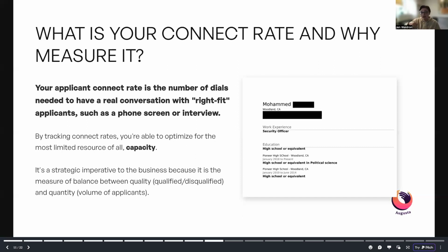And if you can imagine doing it 10 times a day or 20 times a day and looking at resumes where you can't tell or you're guessing, right? That's a huge expense of energy and capacity. And at the same time, it limits the volume of what your recruiter is able to handle, right? That's why the connect rate of real conversations that your recruiter has with the right fit applicants is the measure of quality to quantity.